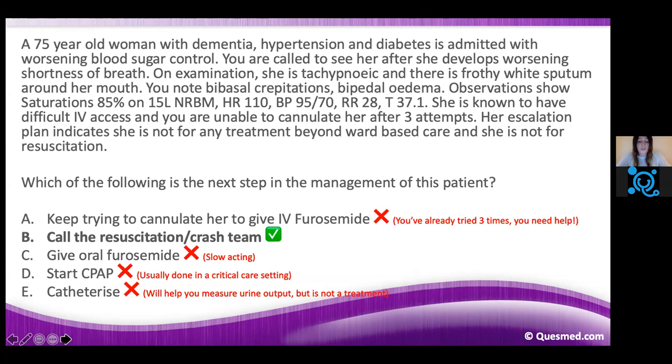As a junior doctor, you're often the first person to come to these sick patients, and it's up to you to decide what you can do on your own and when you need help. It's also worth bearing in mind that most hospitals' CASH team or resuscitation team isn't just for cardiac arrests, but it's for getting rapid senior help for any deteriorating patient. So you can still call the CASH team for sick patients, even if they're only for ward level care, and even if they have a DNAR in place.